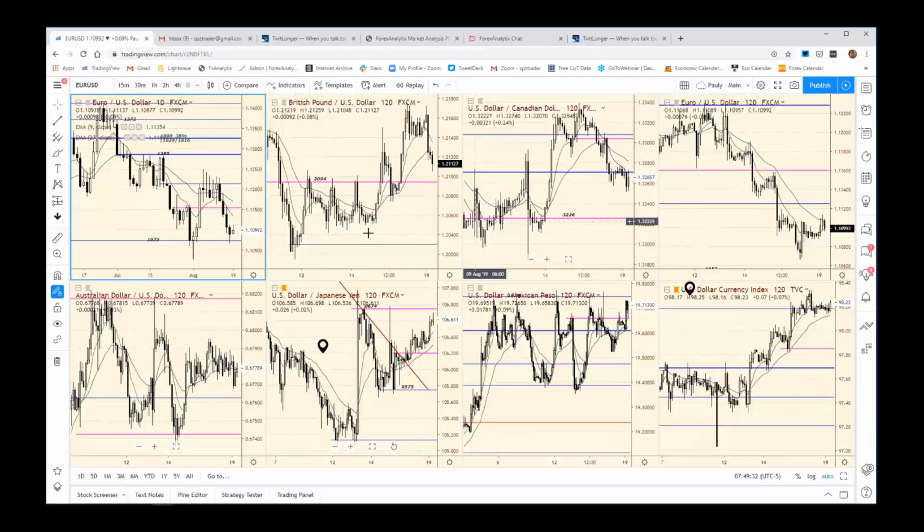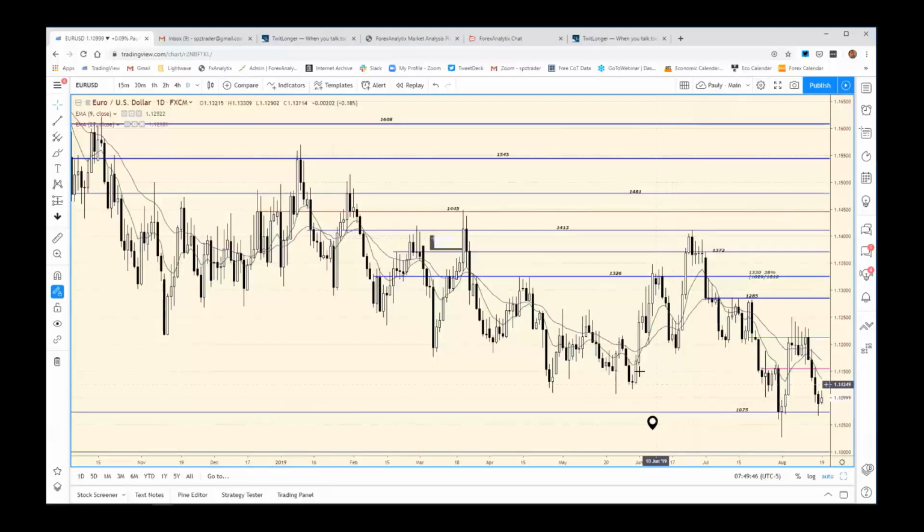So I'll just do a real quick recap. Usually what I do with ForexAnalytix also is on the weekend, I'll do some analysis going into the start of the week. So I'll hit that real quick, and then I'll just jump into the cross rates because, like I said, we have a little bit less than 15 minutes.